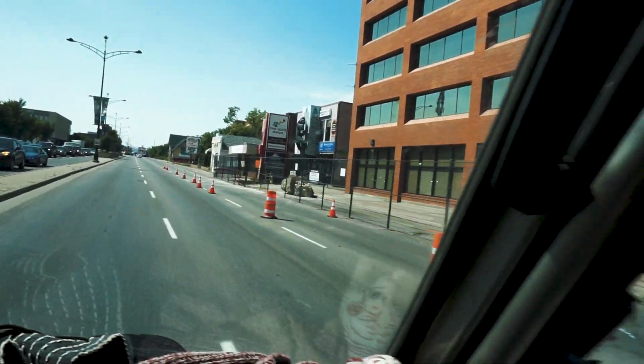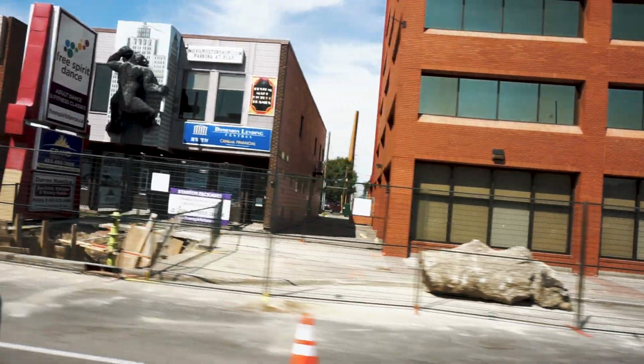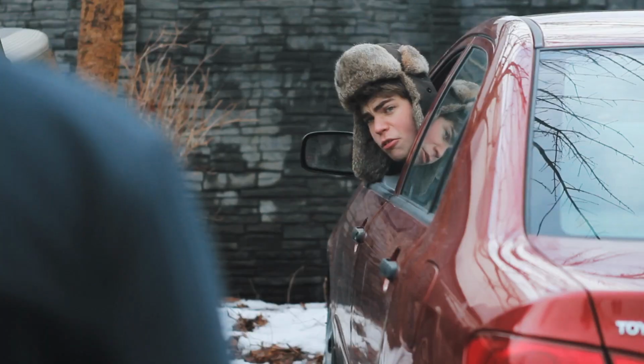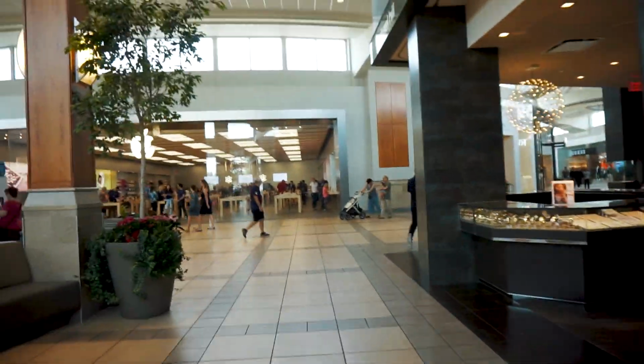Oh my God! King Kong is climbing that freaking building right there. Made it to the mall. The Market Mall. CF. I guess that means Canadian fart. Sorry. Market Mall. That's all I could conceive of. Oh look, the Apple Store is literally right here. Lucky. Yeah. See ya.